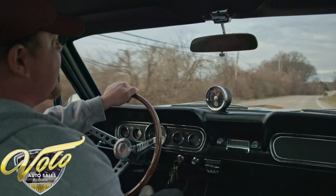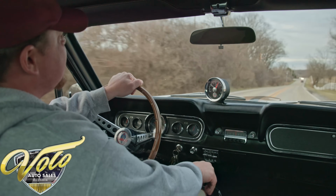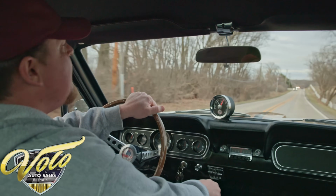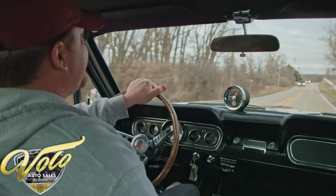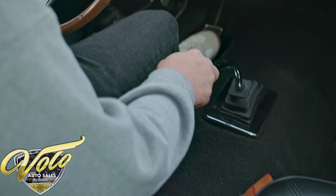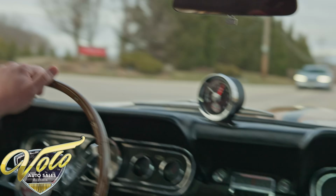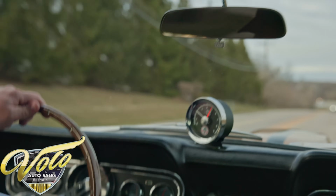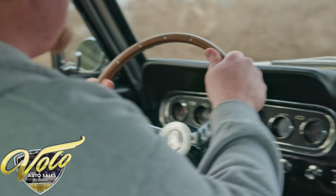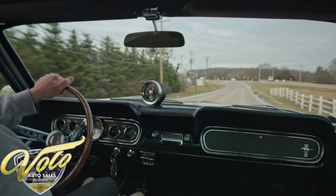We got a really cool 1966 Ford Mustang. This is K-code car, high performance, 289 in here. It does have a 5-speed manual, of course, and it has been completely restored to Shelby Hertz GT350 kind of standards, if you will. So no power steering on it, just be aware of that. But it is a really nice car all the way around.